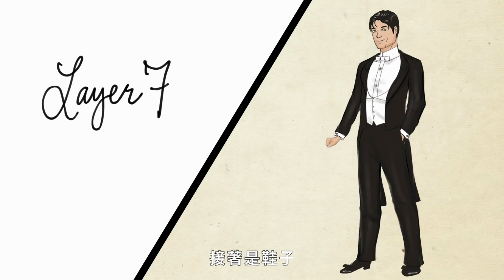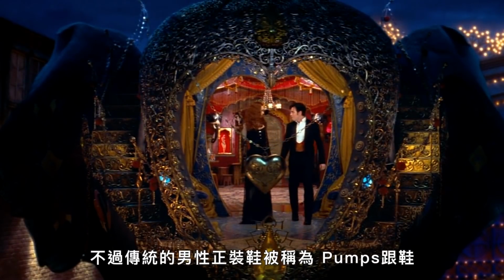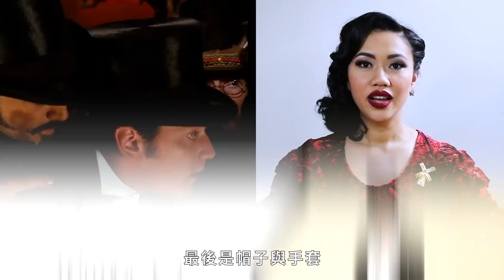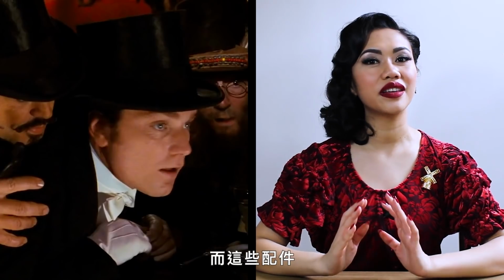After that, the shoes. We don't get a good look at Christian's shoes, but traditional men's formal shoes were called pumps. These were made of patent leather and featured a low square heel and a faille bow that adorned the toe. And finally, the hat and gloves. Christian wears a top hat and white gloves, and these are the accessories that complete the look.